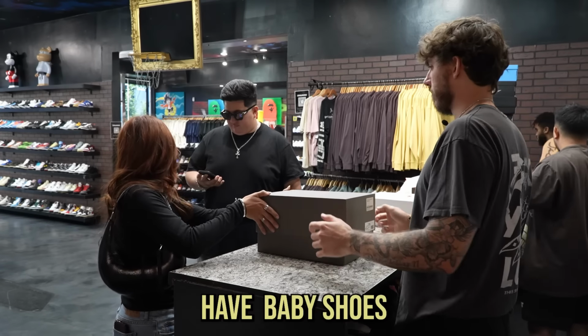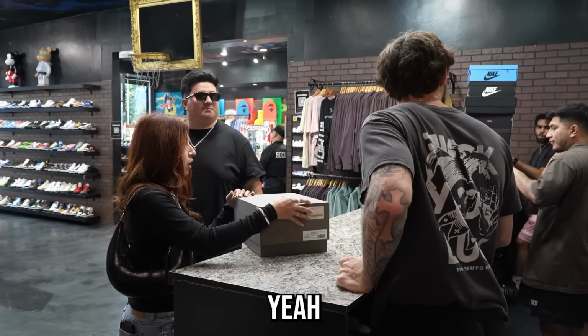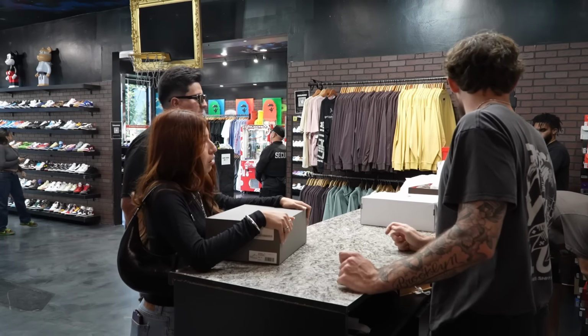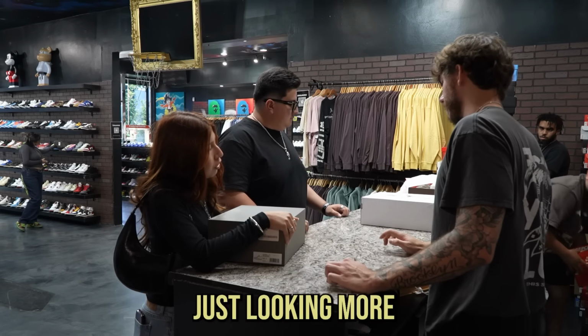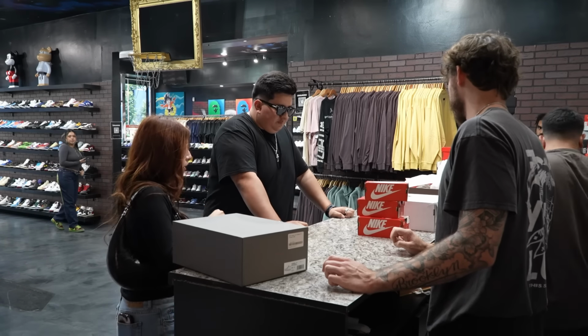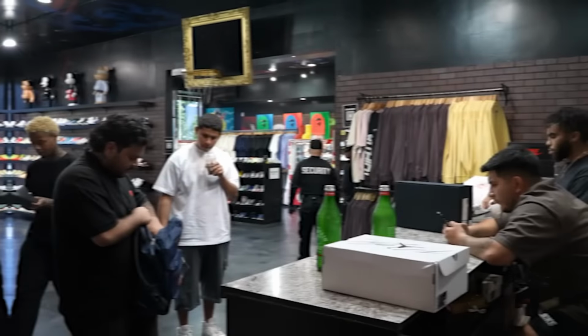Do you guys have baby shoes here? Where are those toddler shoes we just had out? Oh, yeah. I can show you some. What size? We're just looking more so for girl ones. Yeah, we have a lot. Check them out. What you guys got?